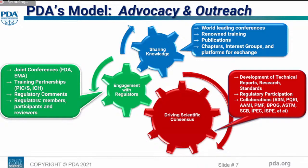We also provide a well-known training for people in industry around the world and for regulators. We produce a number of publications that I will talk about more later. And of course, we have chapters and interest groups and other platforms for exchange of information between our members and the public at large.